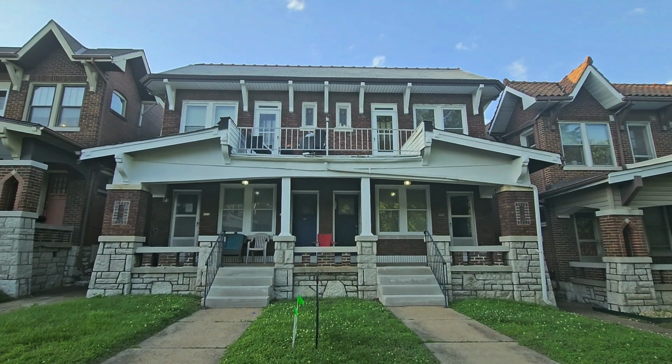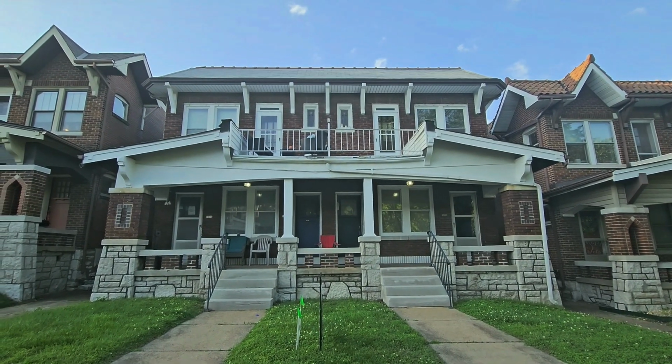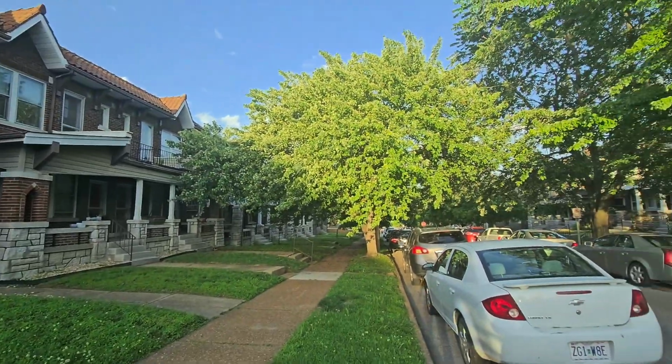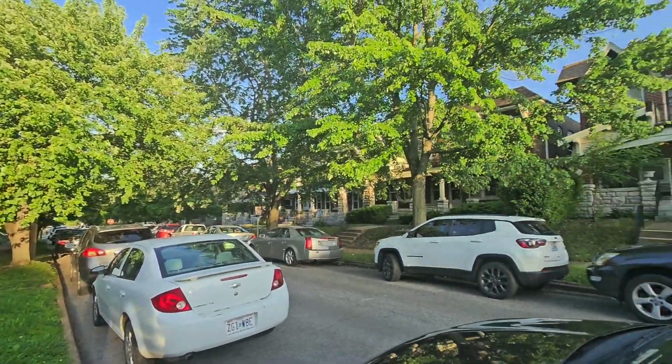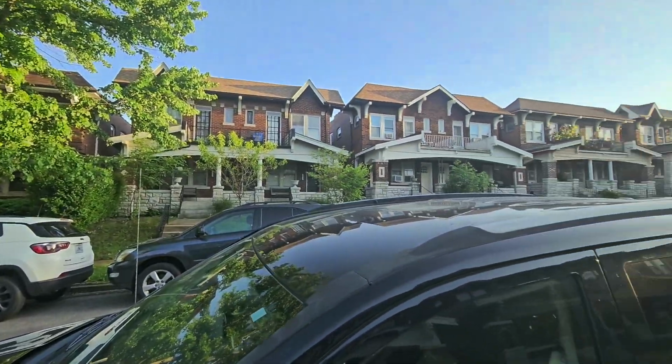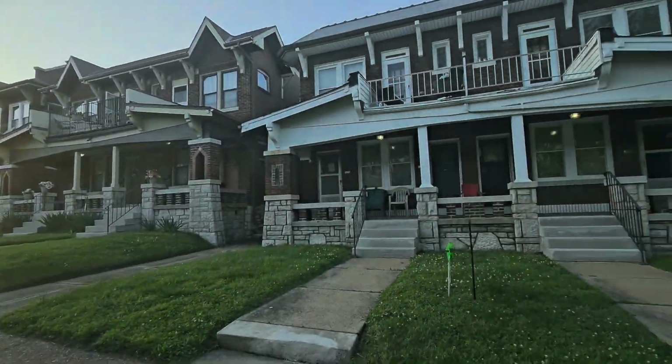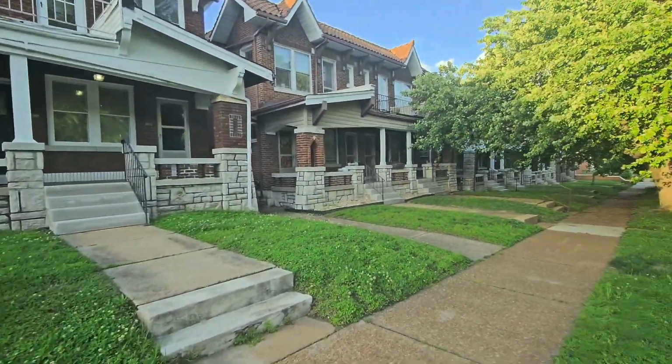Hi, we are at 5023 and 5025 Mardel. This is in the Northampton neighborhood. This is a four family, one bedroom unit.